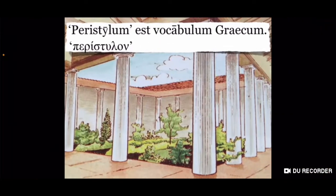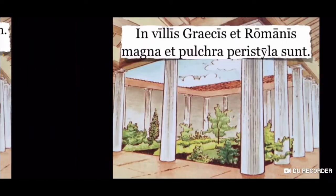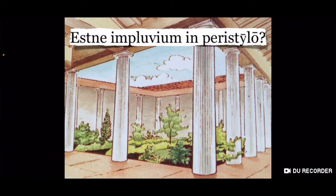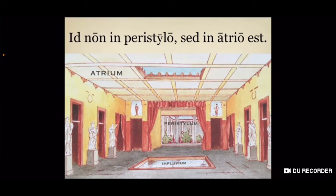Peristylum est vocabulum Graecum. Peristylum is a Greek word. And in villis Graecis et Romanis magna et pulchra peristyla sunt. And in the Greek and Roman villas, they are pretty and big peristyles. Estne impluvium in peristylo? Is there an impluvium in the peristyle? Non in peristylo, sed in atrio est. It's not in the peristyle, but in the atrium.